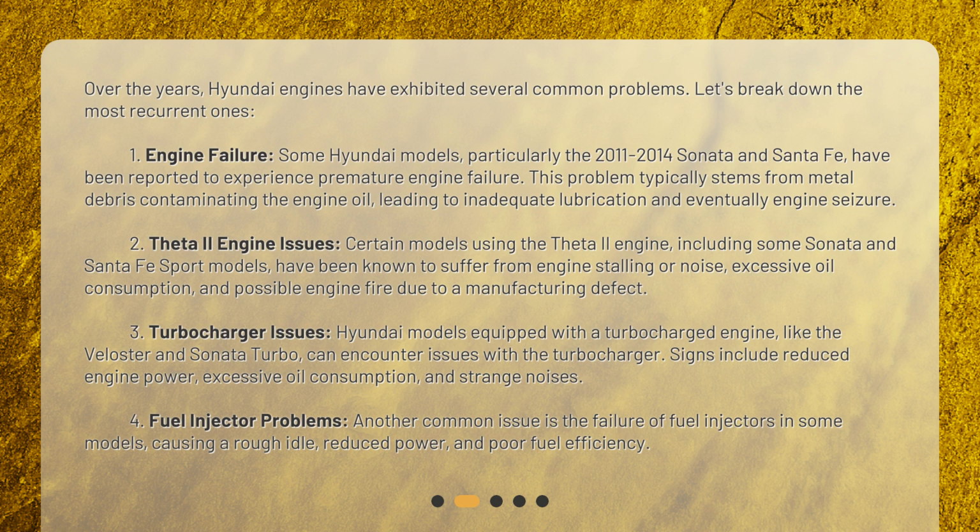2. Theta 2 engine issues. Certain models using the Theta 2 engine, including some Sonata and Santa Fe Sport models, have been known to suffer from engine stalling or noise, excessive oil consumption, and possible engine fire due to a manufacturing defect.